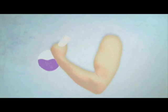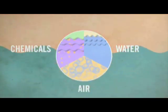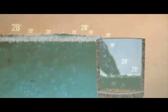The broken down minerals now go through a flotation process that helps us separate the copper from other minerals and waste rocks. The ore is dissolved in water and chemicals in large tanks. Through this, air is bubbled and the copper gradually floats to the surface to be filtered off as a 28% copper solution.